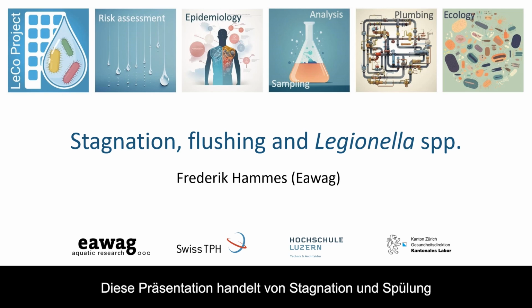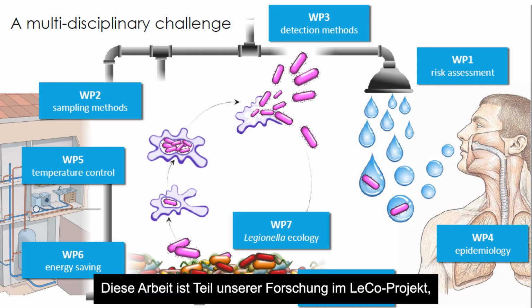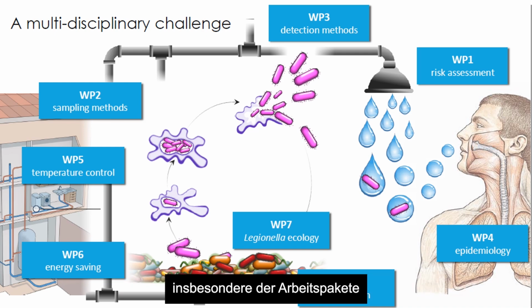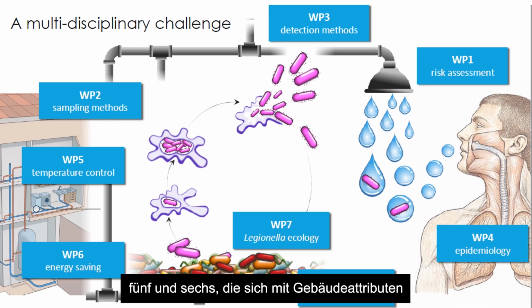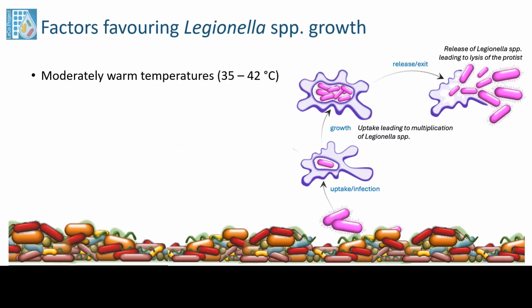This presentation will be about stagnation and flushing and how this influences Legionella concentrations in building plumbing systems. This work formed part of our research in the LECO project, specifically work packages 5 and 6, that dealt with building attributes and how that influenced Legionella concentrations.